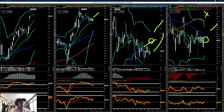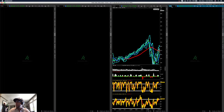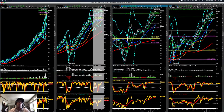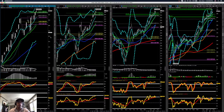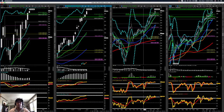Stephen wants to look at the Qs. All right, yeah, we'll go ahead and close out with the Qs here. So the Qs look a lot like the SPY. It's just not as strong. However, they have more coil, so it's a little bit of a trade-off, because the Qs have been stronger than everything, but now they're actually slightly underperforming.